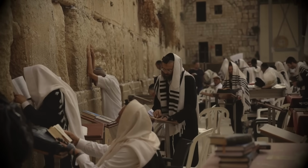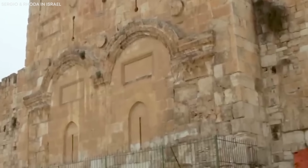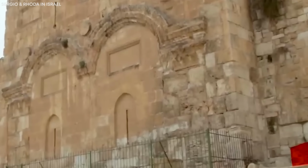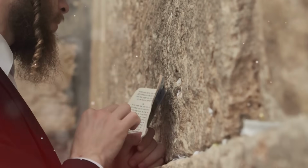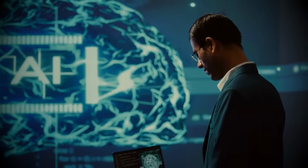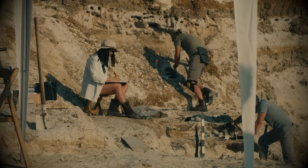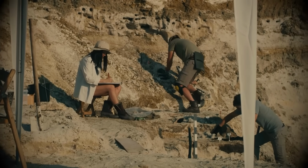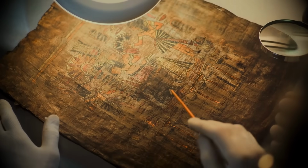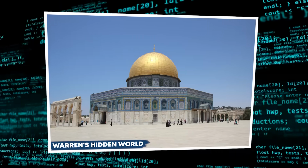The AI has detected chambers large enough to hold hundreds of people, tunnels that stretch for incredible distances, and connection points between different underground systems that suggest ancient Jerusalem had a hidden world beneath the visible city. But what exactly are these AI systems finding down there? The answers are more shocking than you might think, and they're forcing archaeologists to completely reimagine what ancient civilizations were capable of achieving. Warren's hidden world.